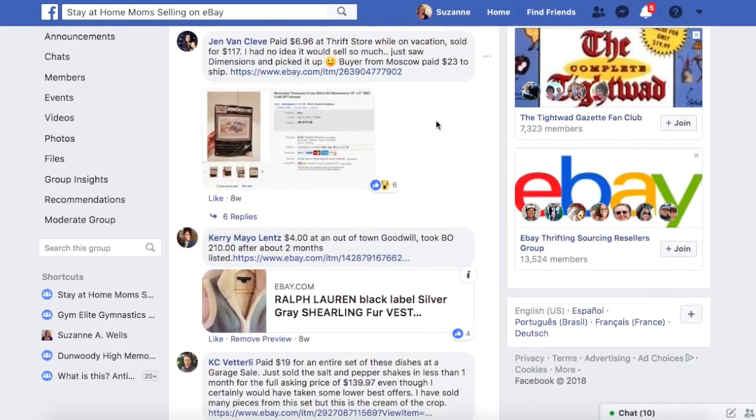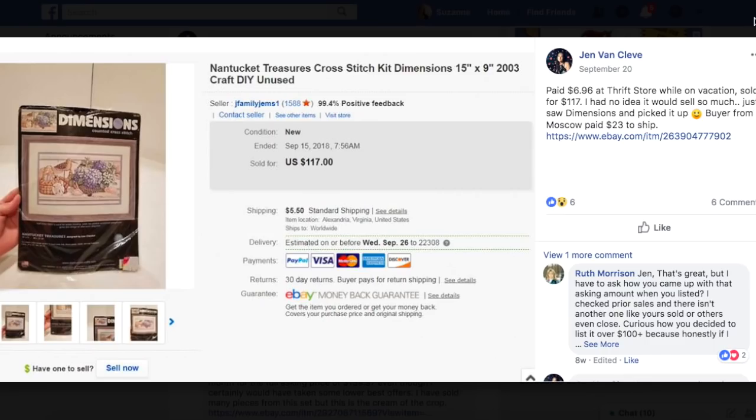Then we've got Jen, who paid $6.96 at a thrift store while on vacation, sold for $117. Had no idea it would sell for so much. I just saw dimensions and picked it up. So I think we had one of these in another video recently, but that's that needlework again.